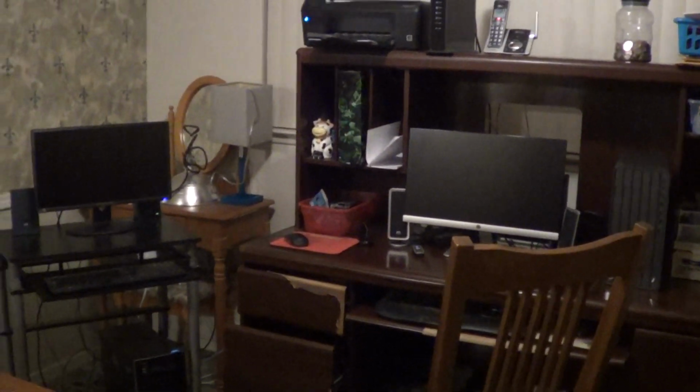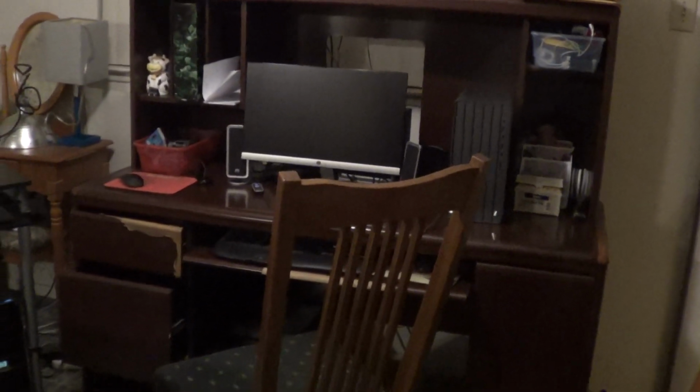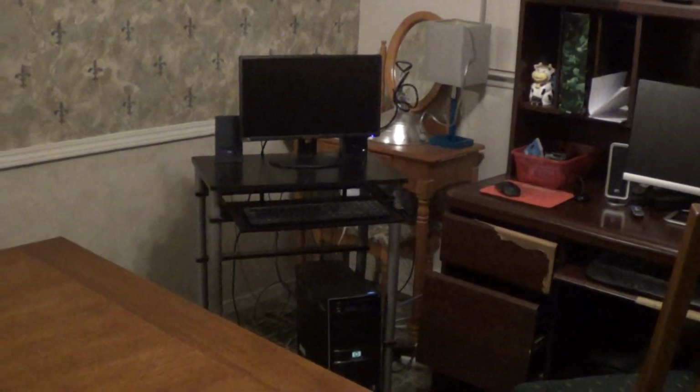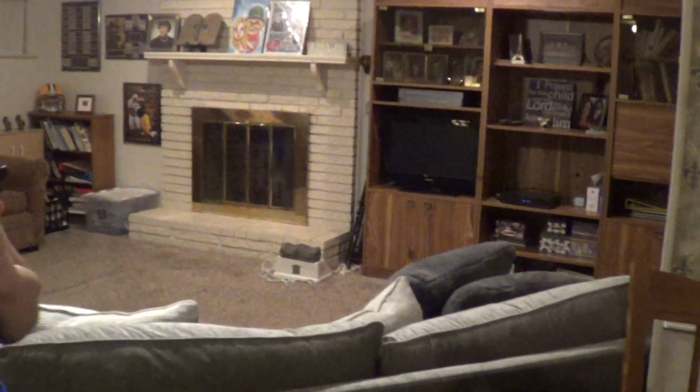Two other things I want to mention. My computers, HP Hewlett Packard, yes, they cost money, but they last. That's actually a Windows 7 over here, and that's a Windows 10 there. I had to buy a Windows 10 for work, but my Windows 7, after some maintenance on it, is still going strong.